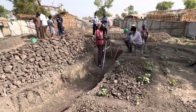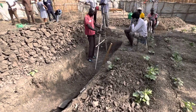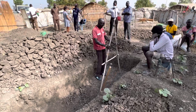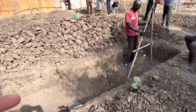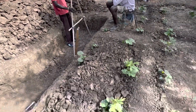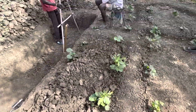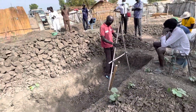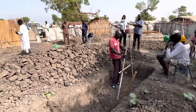Loalchi right now is just using the A-frame to measure the bottom of the double dug bed to ensure that it's completely level on the bottom, because we don't want any area where there's a sump where water will pool in one particular area and cause waterlogging. Again, this is totally impervious black cotton soil, so the water can really get in there and stay logged for a long time, which is why we have the flooding here in Bentiu.